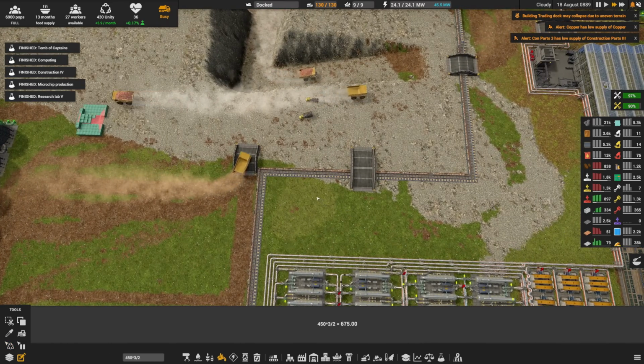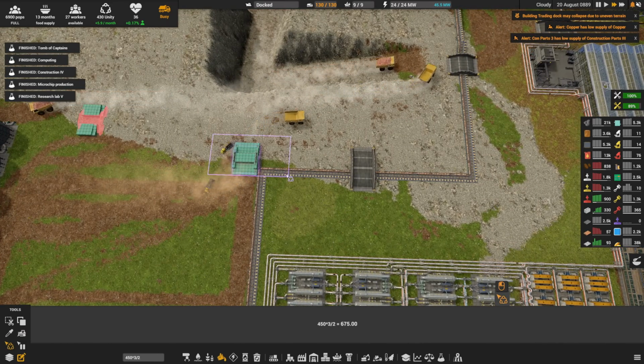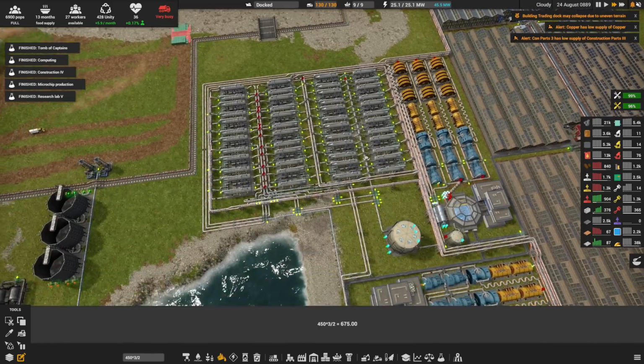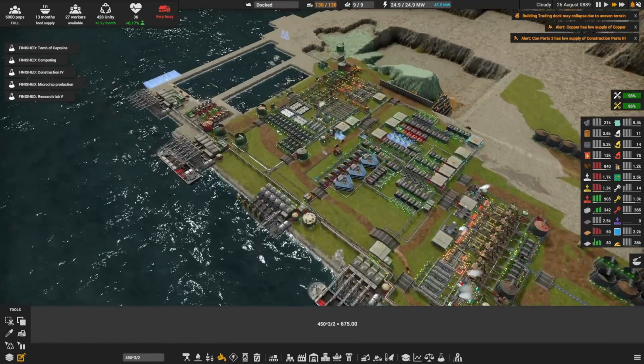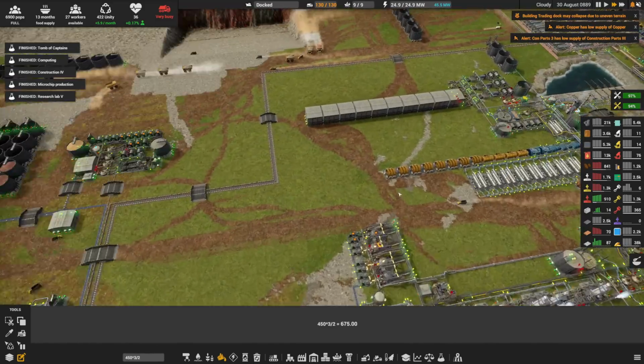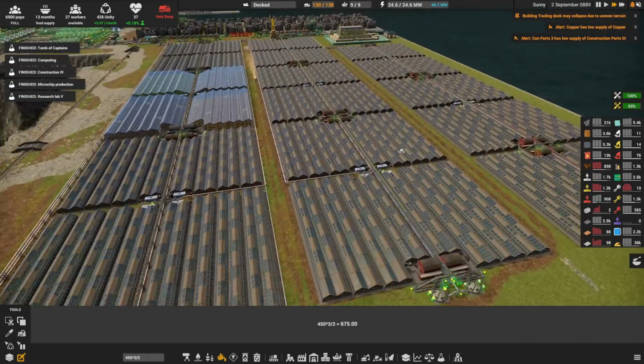Along with a whole bunch of these bridges, now that we're not moving quite so many resources all the way across the map. Which maybe gives me enough. It does give me enough bricks. Concrete slabs to do that. Cool. Alright, so that's done. That's done. Our power plant is up and running.